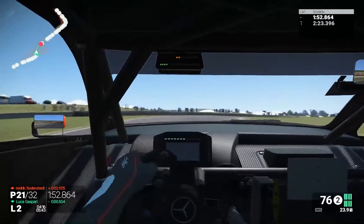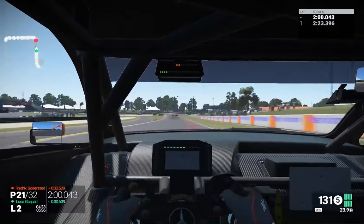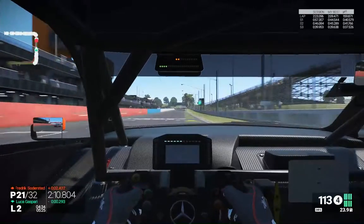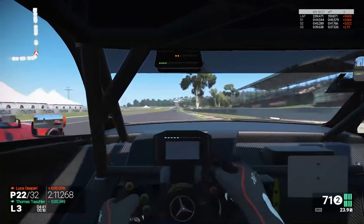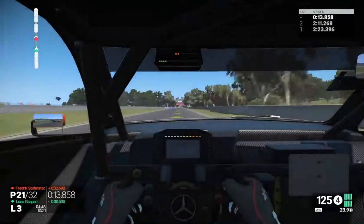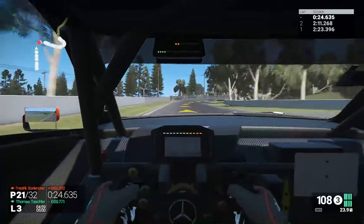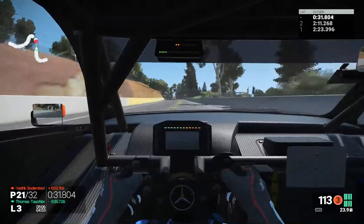Again, probably too early on the brakes there. What was the time again? 209.471. Too early again. Whoa! Invent your own line, sir. Yeah, it was quite a way off that. Probably why I've got a lot of cars behind me. Well, let's go with what the UI says for gear changing. I also need to trust in the grip that this car has got, because it seems to have a lot of it.